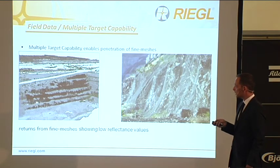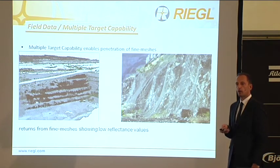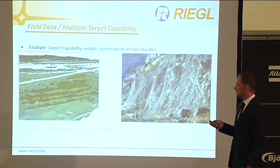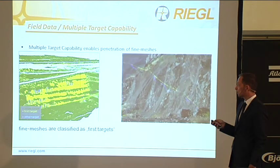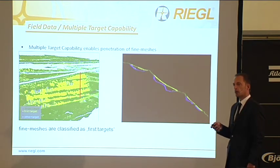You see here the scan data colored by reflectance, and you see all the areas covered by wires give very low reflectance, because these wires are just covering a small part of the laser beam. But we can penetrate these wires. You see here the data classified by the type of target, and all these wires are indicating first target, which means we have targets behind. If we show just a small band here and look from the side, we see we detected all the wires, but we have the whole surface behind. So this means you can penetrate such objects.